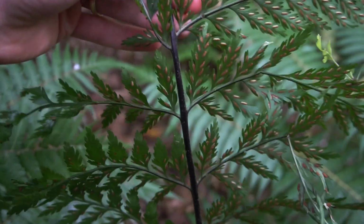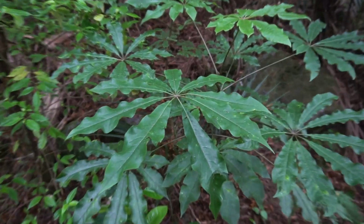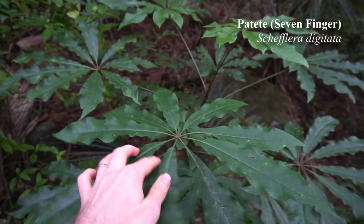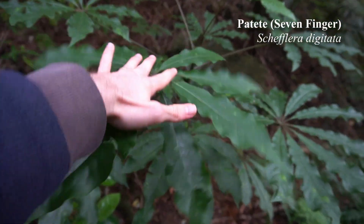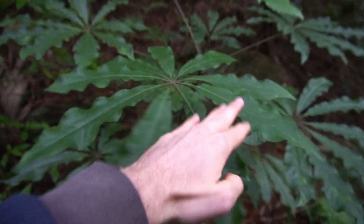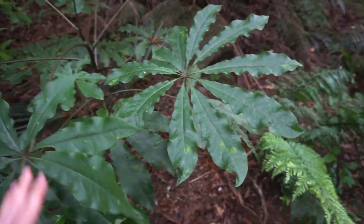But yeah, Asplenium gracillimum. And I always forget just how big the Schefflera digitata leaves actually get. I have seen them get bigger than this in the past, but still an incredible leaf. Very cool.